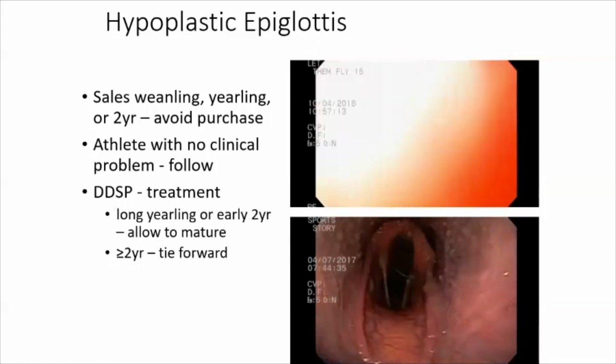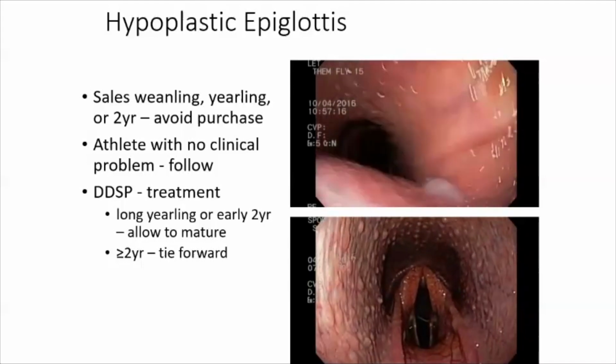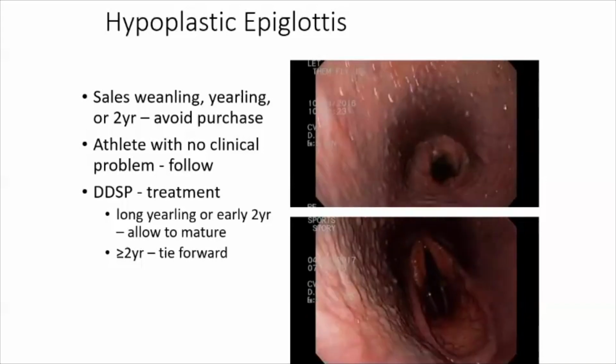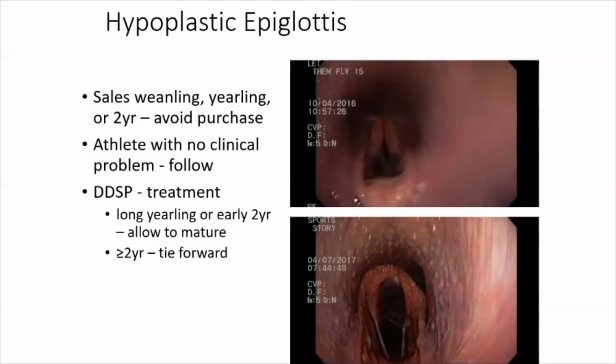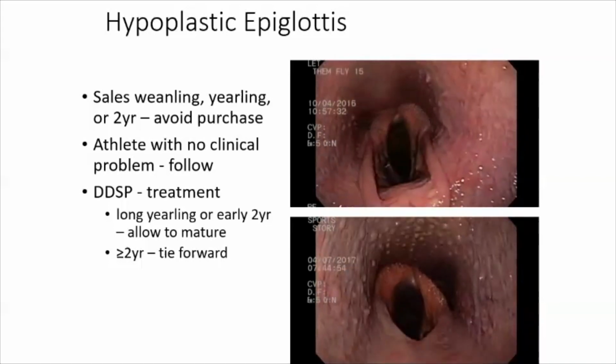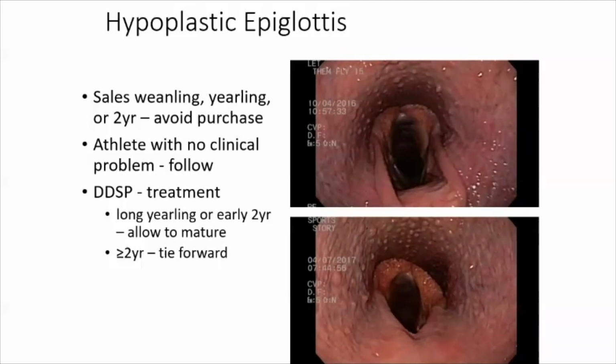This is just a couple more examples of hypoplastic epiglottises. The top one is just narrow, and the bottom one is very flimsy looking and might displace his palate. Well, the top one just displaces the palate. We oftentimes hold the horse's air off by occluding the nostrils to have them breathe hard, and we try to see if they will displace their palate. Some yearlings can displace their palate, and it's within normal limits. But if it happens really easily with this very small epiglottis, most people would shy away from that. So most people would just avoid purchasing this.